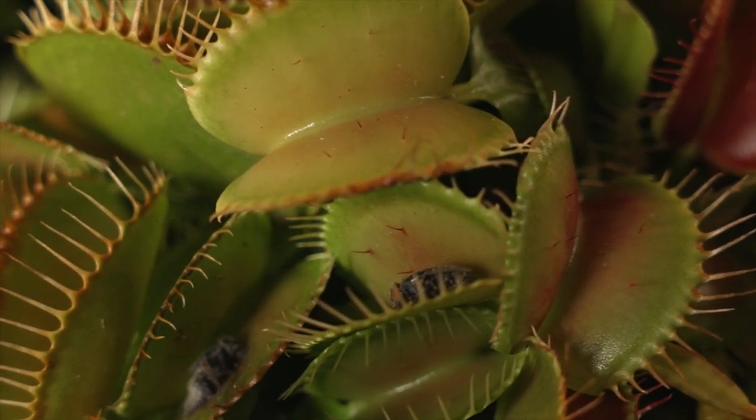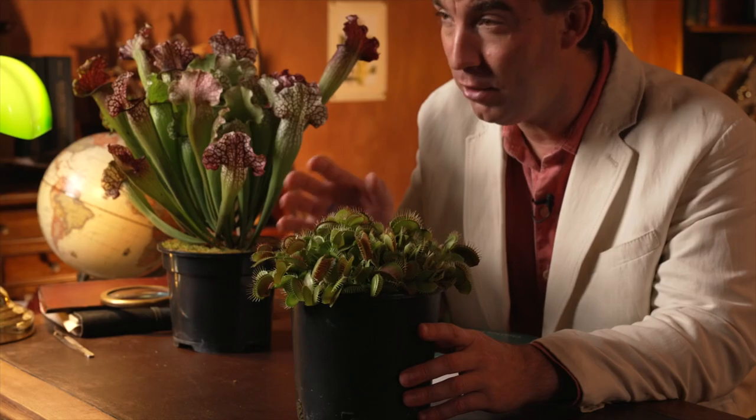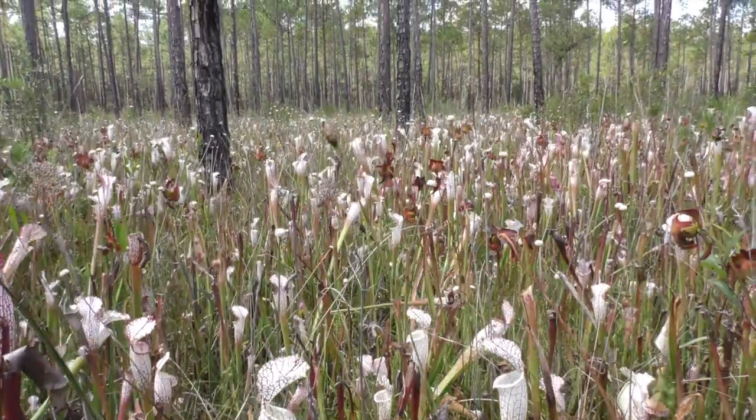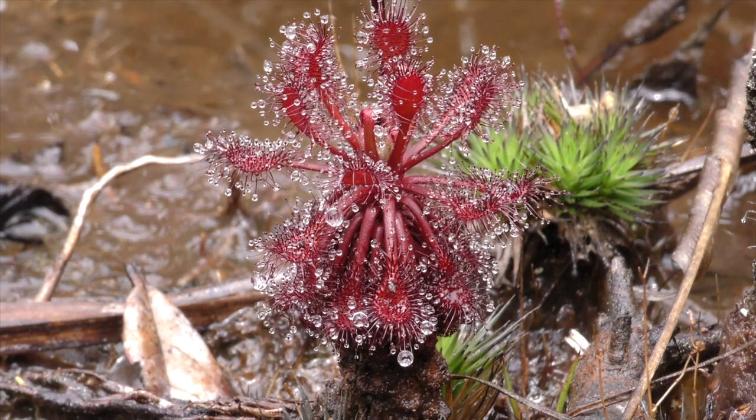Darwin was really interested about why plants such as this would trap and kill insects. Before his work, it was thought that this might be for defense, that the plant might kill insects and other animals that might try and eat the plant. But Charles Darwin's work showed that the plants trap the insects not for defense, but to actually get nourishment. He realized that many of the plants that capture and kill insects grow in areas that are really low in nutrients.